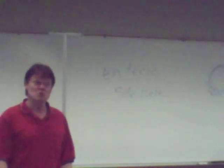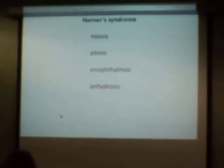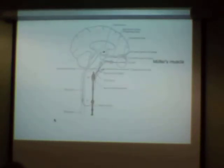So that's Mueller's muscle. A weird little smooth muscle. It's not a skeletal muscle. Innervated by the sympathetic nervous system. And enophthalmos. What the heck is that? We haven't mentioned this yet either, there's an orbital muscle in the back of the eyeball. There's a smooth muscle that lies behind the eyeball, that cradles the eyeball, like a sort of pouch. Smooth muscle.